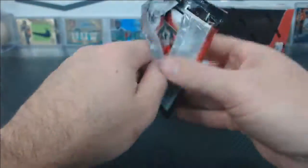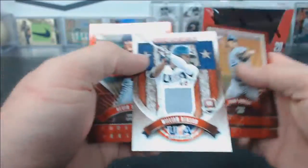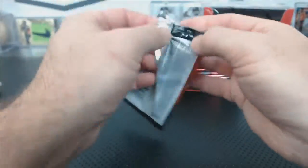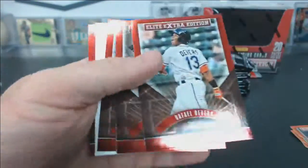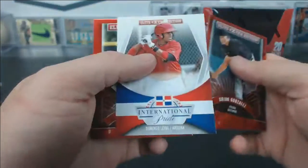By the way, this stuff is not usually gradable because it's paper. It always has corner issues if you're wondering. William Benson. I mean, it's possible. I can look at them, but I would guess most of the time it's not worth grading. I don't think people care too much about this stuff being graded as opposed to Bowman.